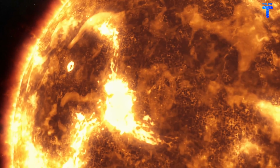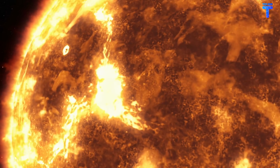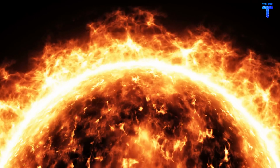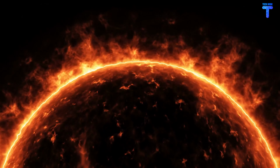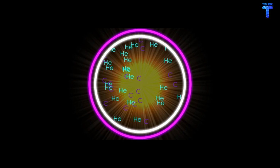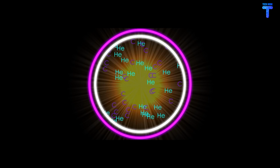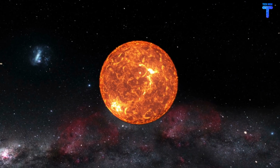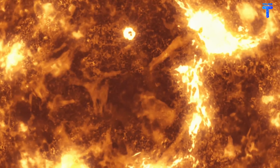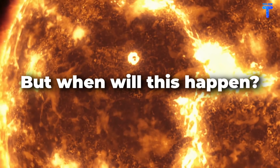This means that it's already halfway through its stable life. So does it mean that our sun is drying out? Like we've previously mentioned, our sun is a star, and like all stars, there is a start and an end. The main reason for our sun's end will probably be that it has run out of hydrogen. And considering the size of the sun, the amount of hydrogen it burns every second is massive. But when will this happen?